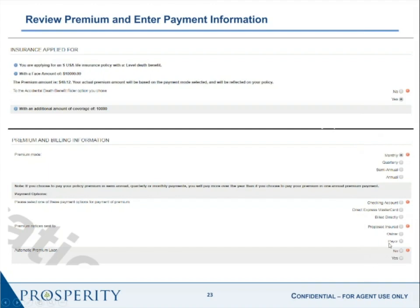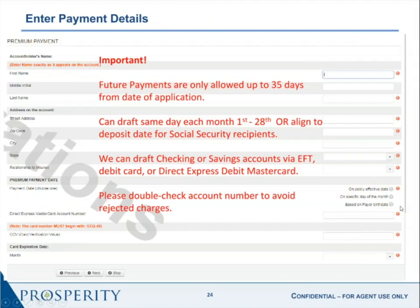If there's a separate payor or an owner for this, or somebody else is going to be making the payments, it'll let you enter in the information for that person here. But a few things to note. So it's going to collect all the account holders' information. If your client is being set up on Social Security billing, it's actually going to look at the date of birth for the account holder.